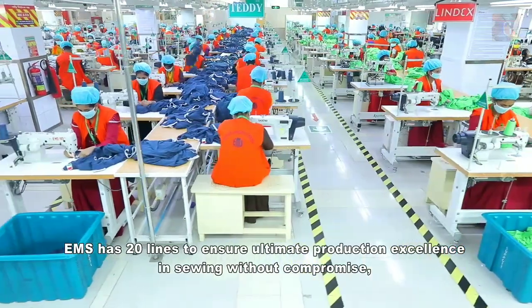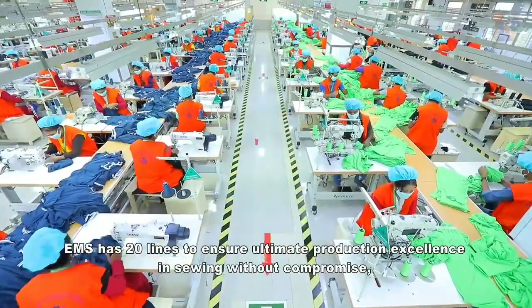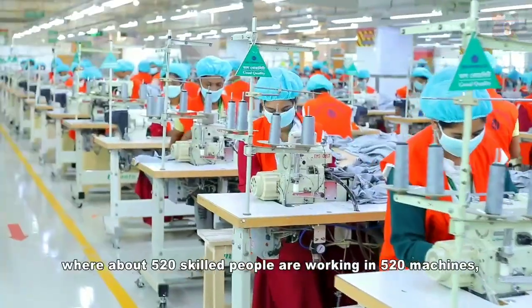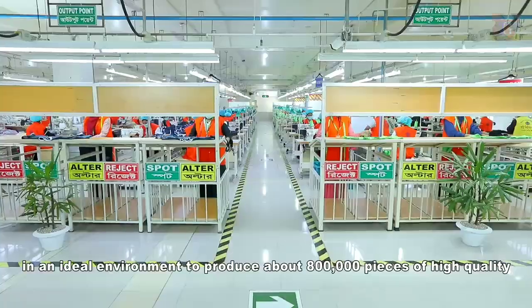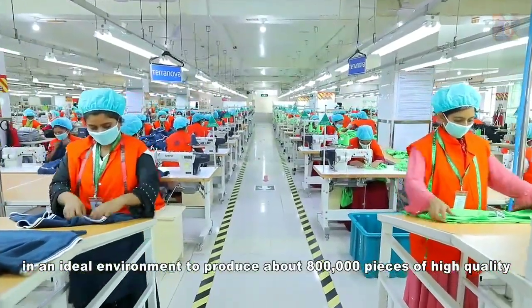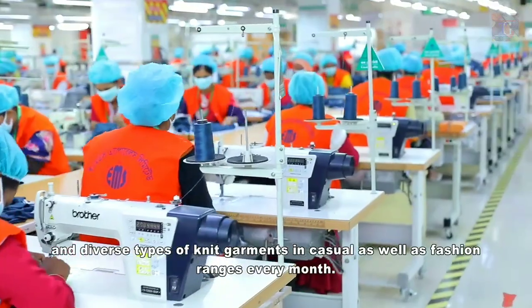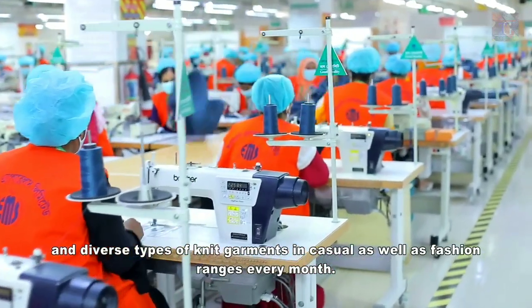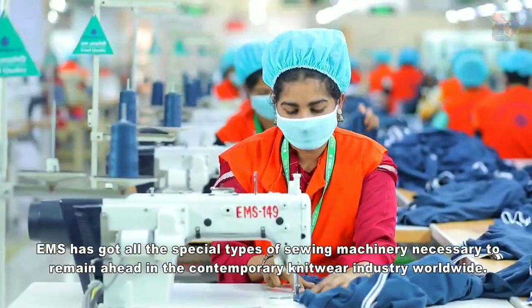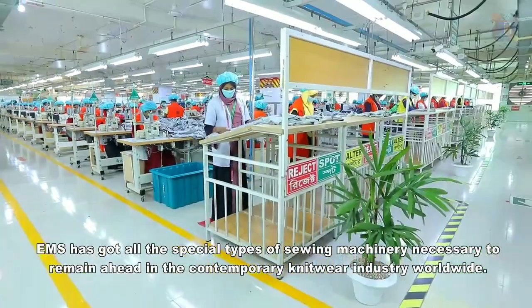EMS has 20 lines to ensure ultimate production excellence in sewing without compromise, where about 520 skilled people are working in 520 machines in an ideal environment to produce about 800,000 pieces of high quality and diverse types of knit garments in casual as well as fashion ranges every month. EMS has got all the special types of sewing machinery necessary to remain ahead in the contemporary knitwear industry worldwide.